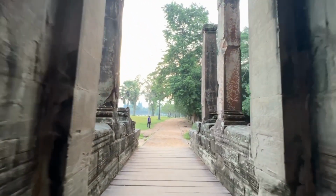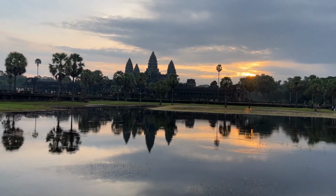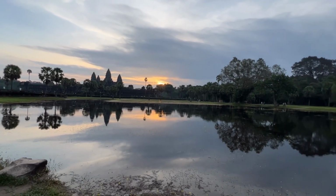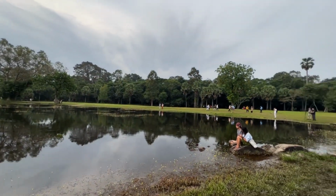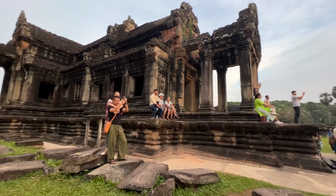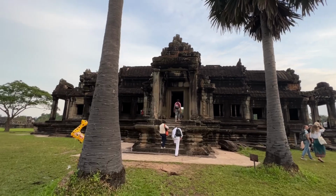I'm heading towards Sunrise Viewpoint. This is what people come here to see early in the mornings. There are a lot of people here. So the beautiful Angkor Wat is right behind me, and that's the sunrise viewpoint. I captured the sun, so it's time now to have a tour.